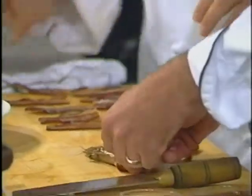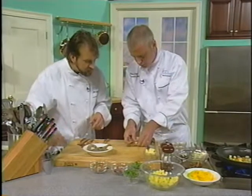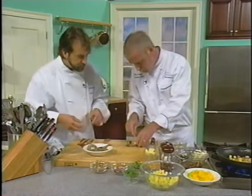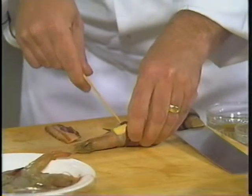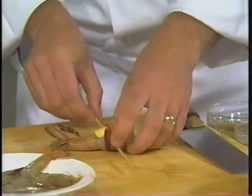And if you show me how to do one or two, I will actually start doing them while you start your barbecue sauce. Just get it like a skewer. Go through the bacon and the cheese. I see. Most excellent.